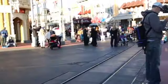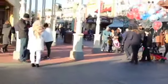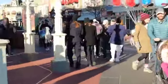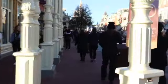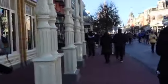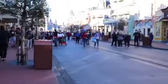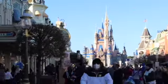All right, we are now in Magic Kingdom, and we are about to turn the corner and see the castle for the first time. Yeah, we can do that another time. Oh, I see it. Here we go. Look at that castle in all of her beauty.